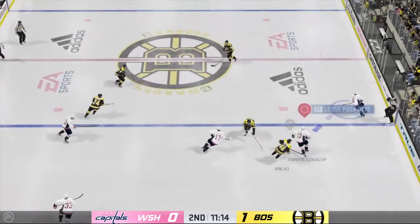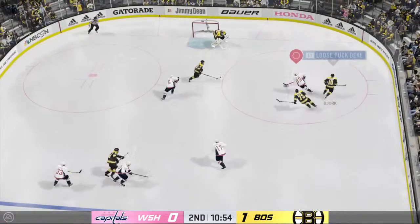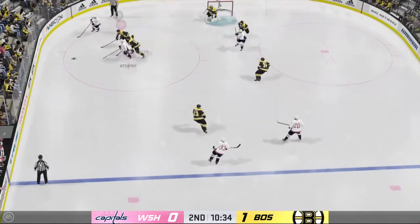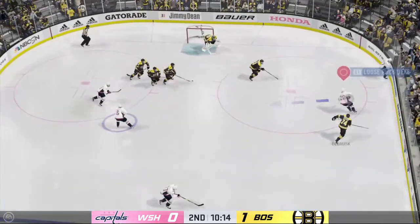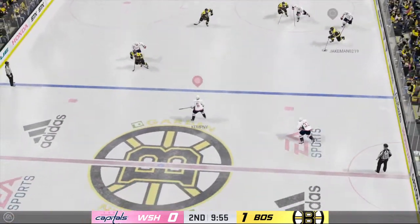The Capitals get a hold of the puck in their own end. Heads deep inside the offensive zone. Big stop by the keeper. Washington's got the puck along the wall. Puck scooped up by Eller. Huge steal at his own end.